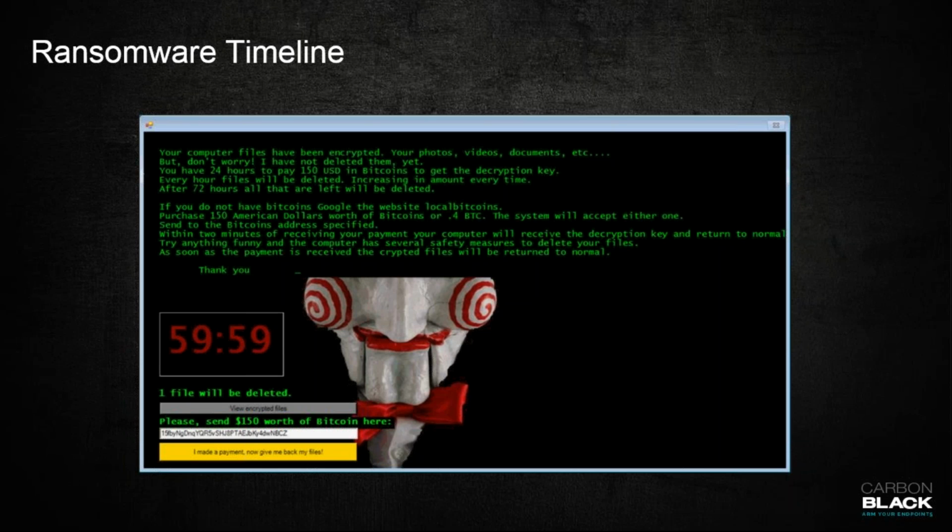Not everyone does pay the ransom. A lot of folks reimage machines, restore it to an earlier backup, which I'm sure a lot of you on this call do now. And for a short period of time, this tactic worked. Unfortunately, the hackers are smart, and they know this is the go-to backup plan.